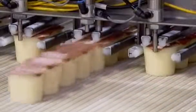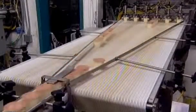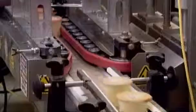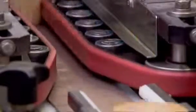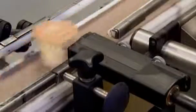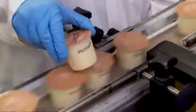The pudding-filled cups now funnel into a lane to position them single file. Then they travel between rubber belts that squeeze them. If they can take the pressure, it confirms that the cups are tightly sealed. A printer sprays the expiry date and other pertinent information onto the cup.